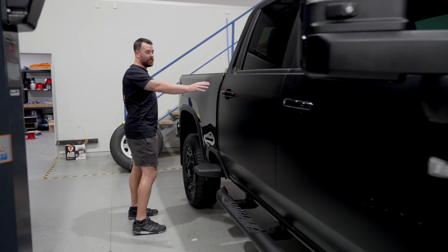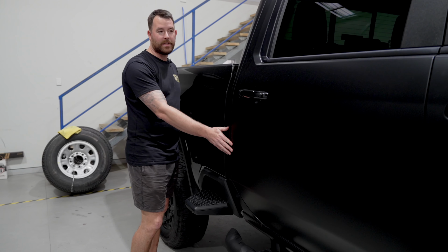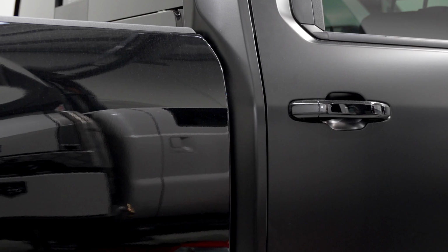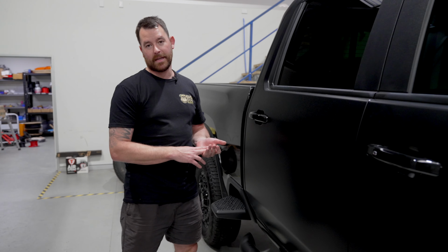Again, the contrast between the satin PPF and the black of the vehicle. If you did have any wash marks or anything like that on these black surfaces, putting the satin PPF or even the clear PPF from Slickaz is going to cover all of them. It's going to protect your vehicle and look amazing for years to come. Another beautiful black Chev. This one's getting a few more things after the canopy.